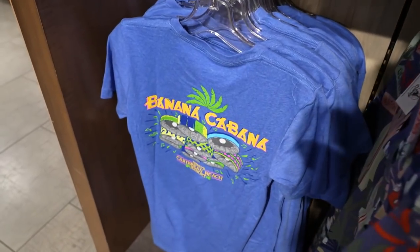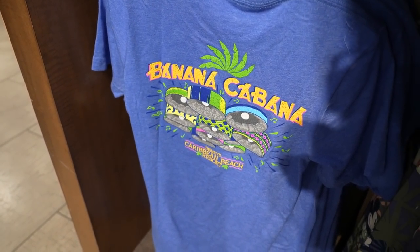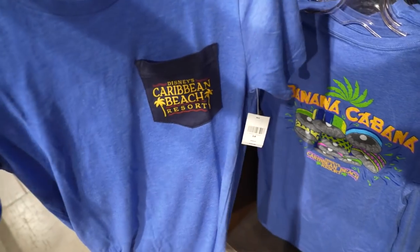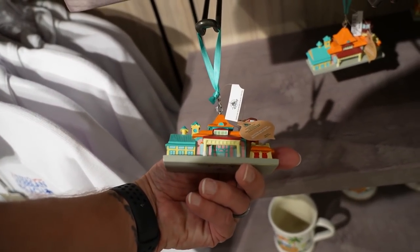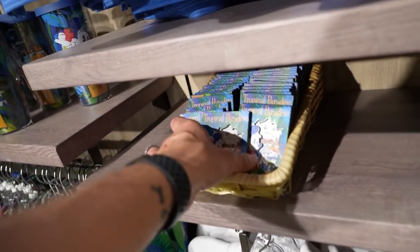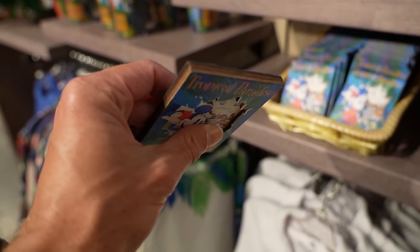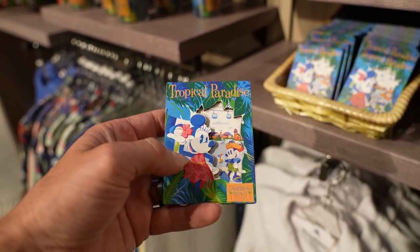Another thing is they have this Banana Cabana, which is the bar out near Sebastian's Bistro. It's a shirt specific to the bar. Oh, this is the back of it too. Oh, neat, it's a pocket tee. Oh, a cool Christmas ornament of Old Port Royal. I like that. This is neat, it's a magnet. I thought maybe it would be a photo frame, but it's just a magnet that sort of looks like a photo frame.